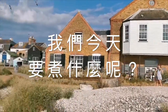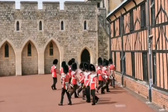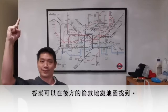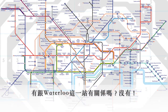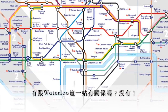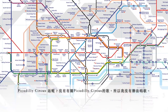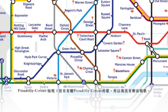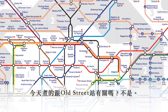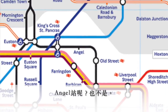So, what are we going to cook today? What British dish is on the plate for today's episode? The answer can be found on the map of the London Underground. Let's find out. Is it something to do with Waterloo? Waterloo, I was defeated, you won the war. Nope. Is it something to do with Piccadilly Circus? There's no song that is about Piccadilly Circus, so I cannot sing it for you. Is it something to do with Old Street? Nope. What about Angel? Nope.